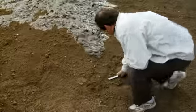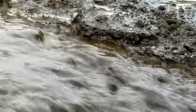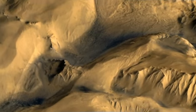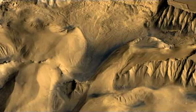Everybody knows that when water flows through any sort of dirt, there are characteristic structures that are a function of that water running through. And when we look at the pictures of Mars, the satellite images, we see very similar structures leading us to the absolute conclusion that Mars was once far warmer and wetter than it is now.